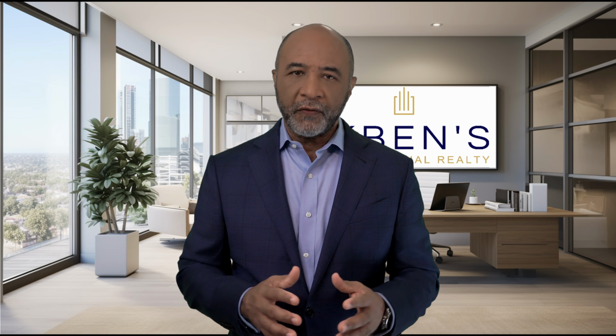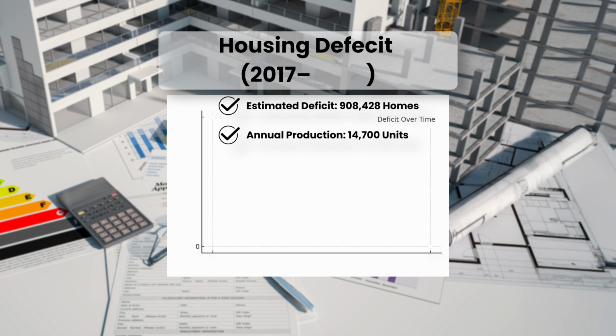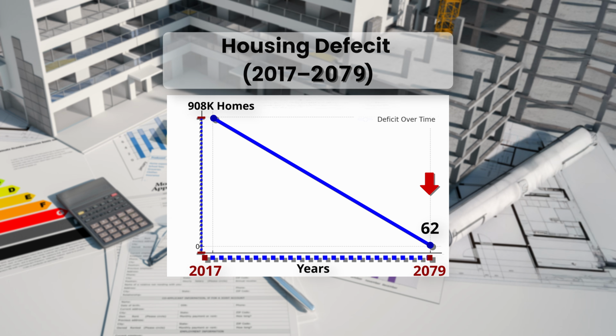So let's do the math for a second. With a housing deficit of 908,428 and an estimated combined production of 14,700 housing units annually, 9,000 by the public sector and 7,000 by the private sector, as I'll show you in the next section, this means that at the current rate, if the deficit were to remain the same, it would take approximately 62 years to eliminate the housing deficit.